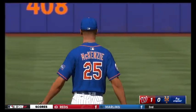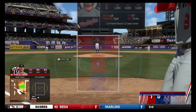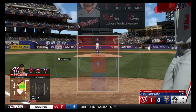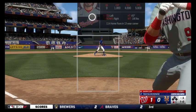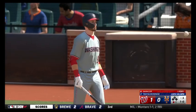Just a hammer. 12-6 curveball right there. That was exactly what he wanted to do. Not a ton of pitchers can throw a true 12-6 break, but he does. And you can't throw any better than he did right there. The next to hit takes ball one.